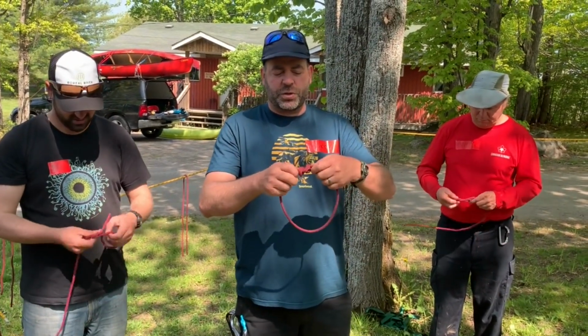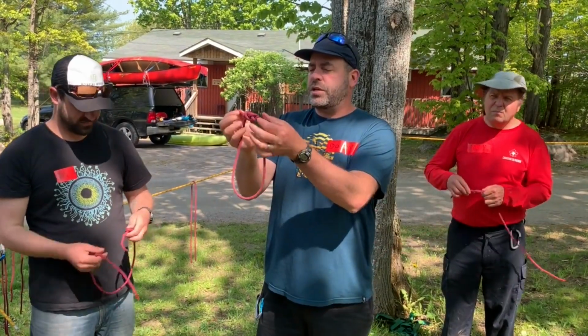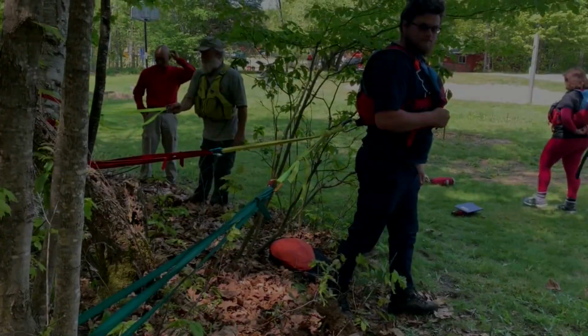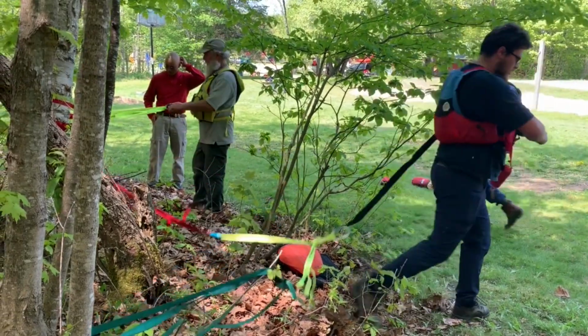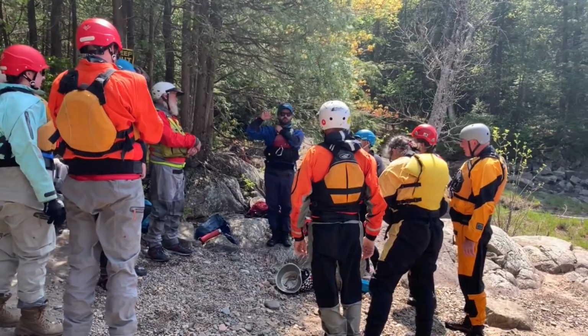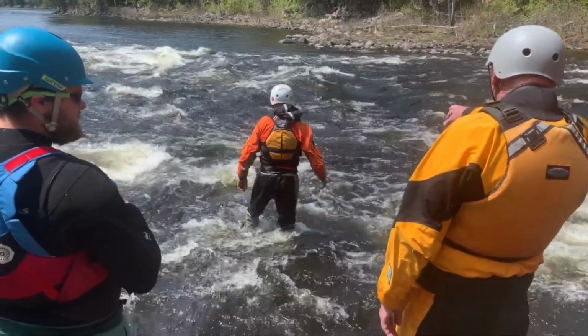We learned how to tie knots, such as this figure 8 follow through, and the 3 wrap prusik, and how to release oneself from a tether. The course was experiential, with most of our time spent in the Magnettawan River just north of Parry Sound in Ontario.